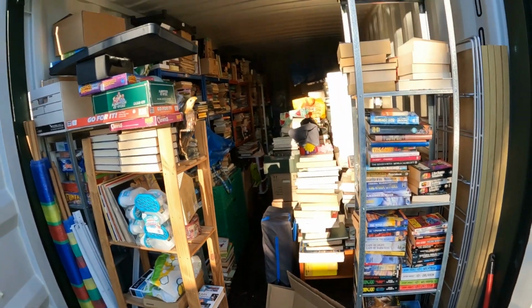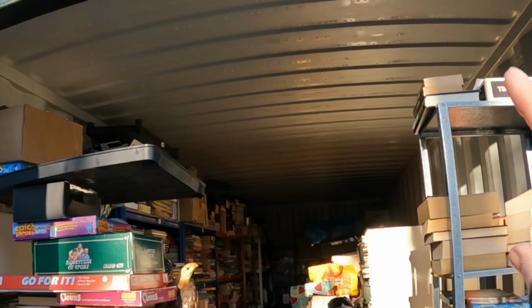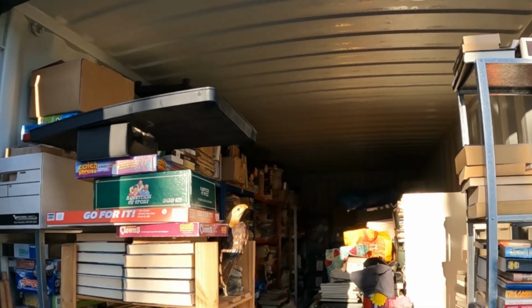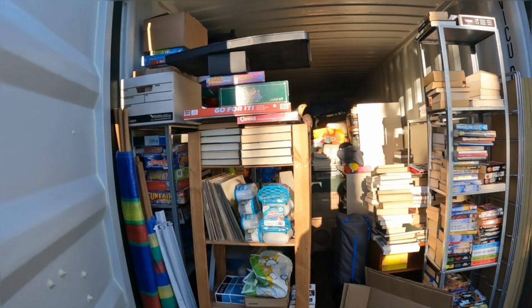So let's crack on and see if I can improve this. I don't know if you can see it from there, but it's just, yeah, it's not great. I've opened both doors to hopefully get some of the moisture out.